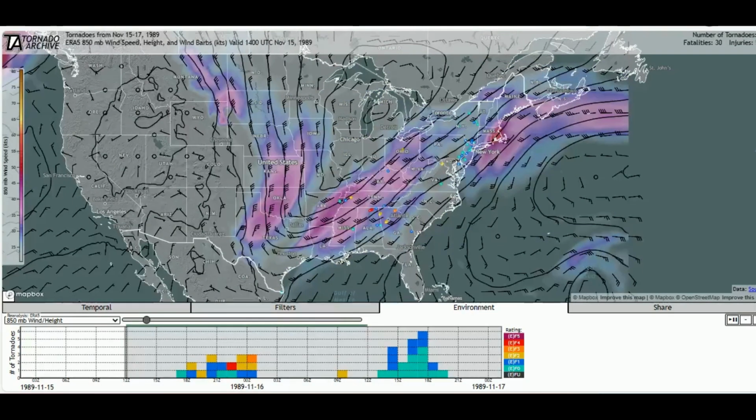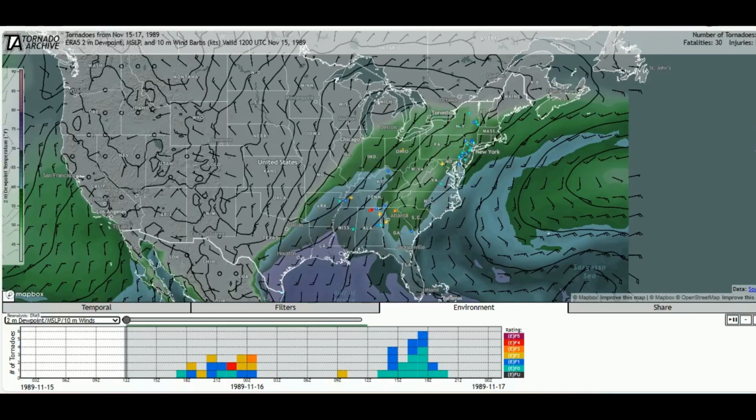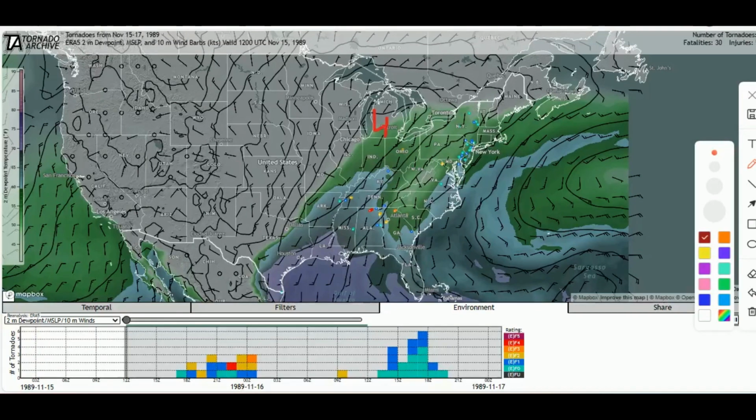So now we're going to look at our surface pattern and see how that progressed during the day. We have our surface low centered over Michigan. It's a broad surface low, but you've got a center up here in Michigan that would consolidate as we go through the afternoon. We have a cold front that is stretching down from the Great Lakes into the deep south, really. So this is a pretty large storm system.